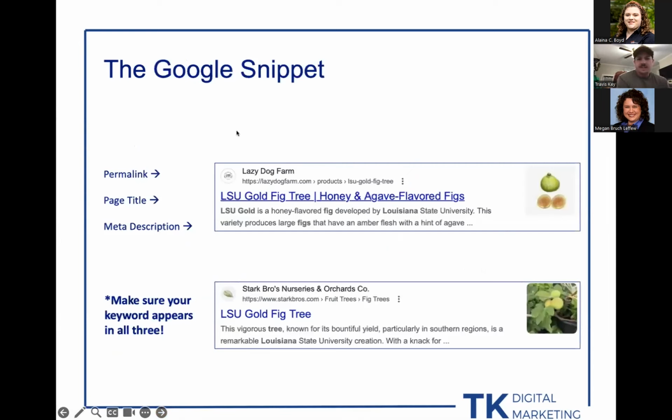Okay, so let's get into some of the details that you would be doing on the back end of your website as you're doing this SEO optimization. Let's first start talking about this little thing called the Google Snippet. You also see this called metadata a lot of times. But on any website builder, even in Wix and some of those more simple website builders, for every page you can specify this information here. So this is what this particular product looks like when it shows up in a Google search listing. And all the things listed here are things we can control on the back end of our website.